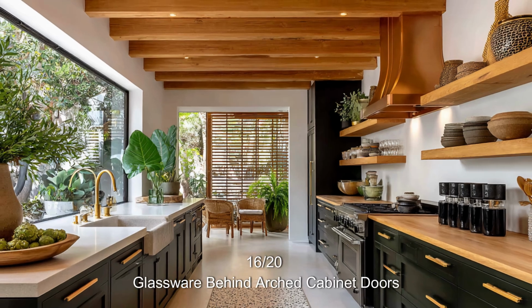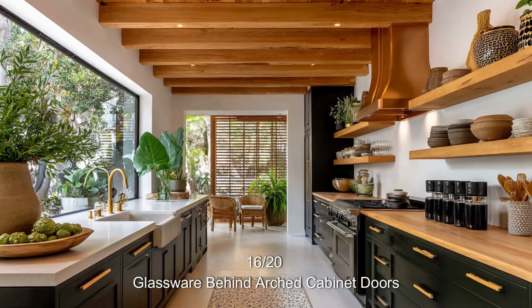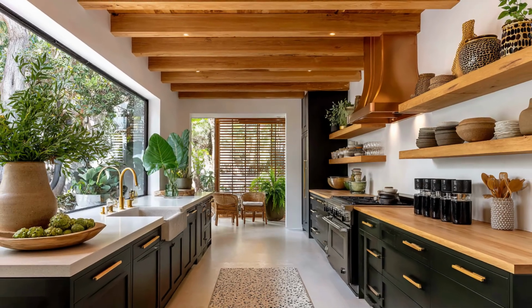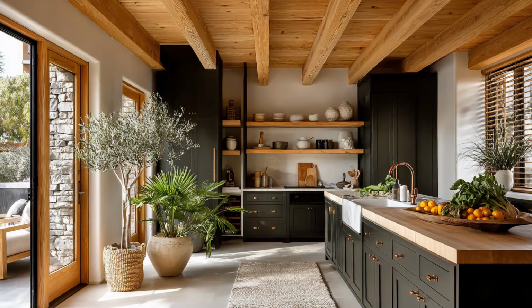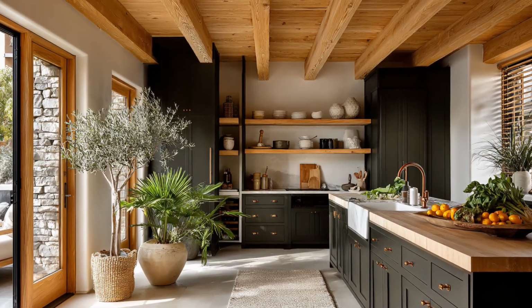A tall corner cabinet opens to reveal glassware stored neatly behind arched doors. Each piece sparkles under soft lighting, arranged with the harmony of an artist's touch. The aged paint on the cabinet edges tells of time well spent in a kitchen filled with grace and care.